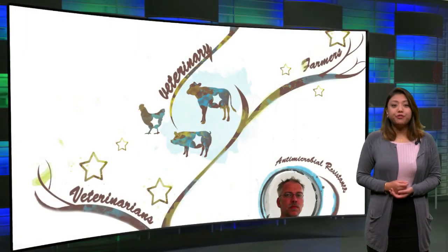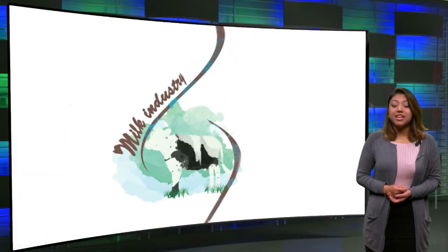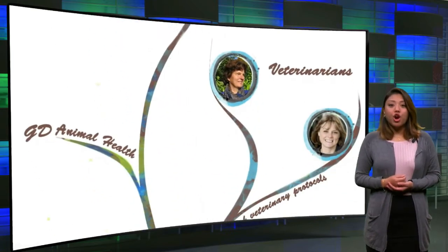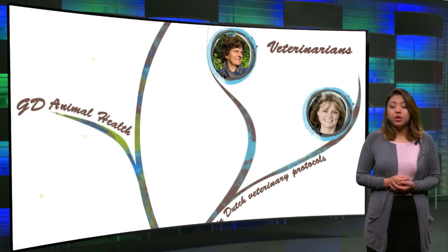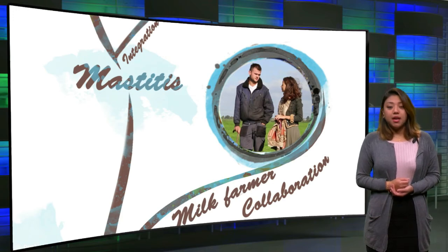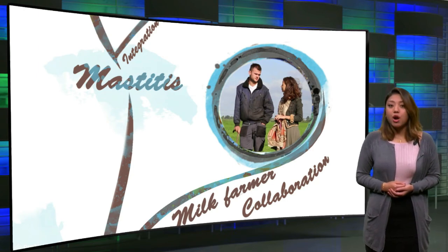After looking into different animal diseases, the cow caught our attention, since the dairy industry is an important engine of the Dutch economy. We met with milk farmers and veterinarians to discuss what our device should detect to be relevant. It turned out that mastitis was the most challenging disease with significant economic impact. Mastitis is an udder infection caused by bacteria, where apparently antibiotic resistance is a major problem.